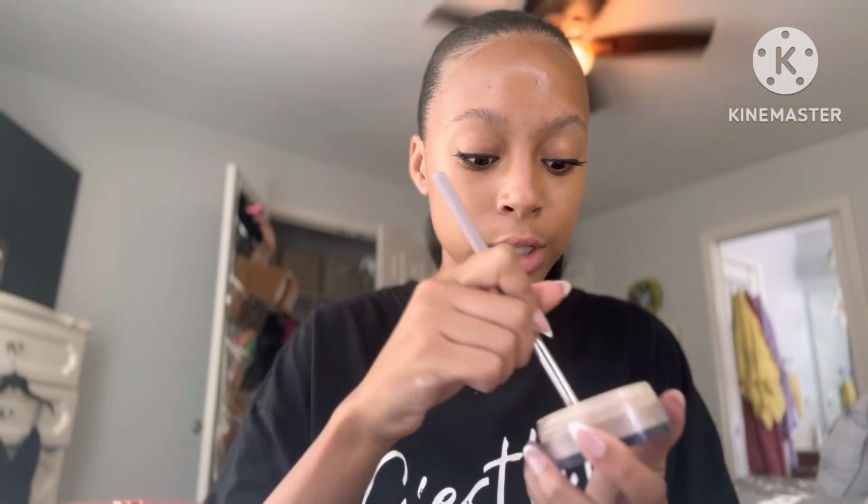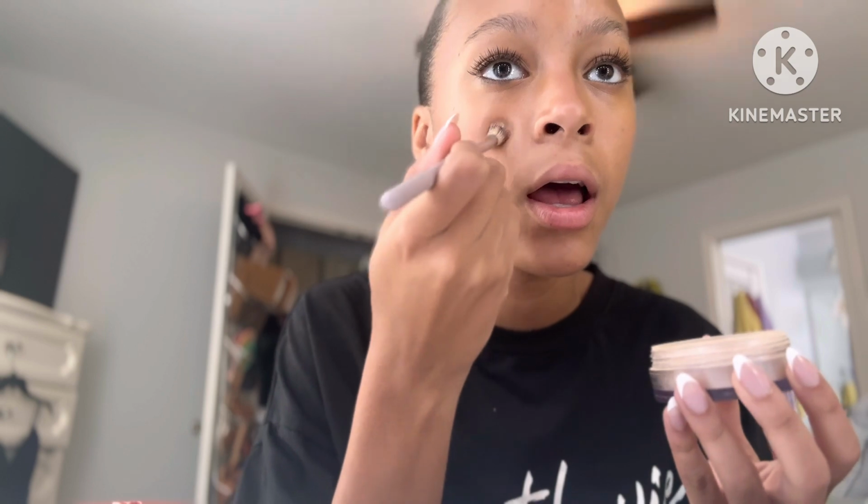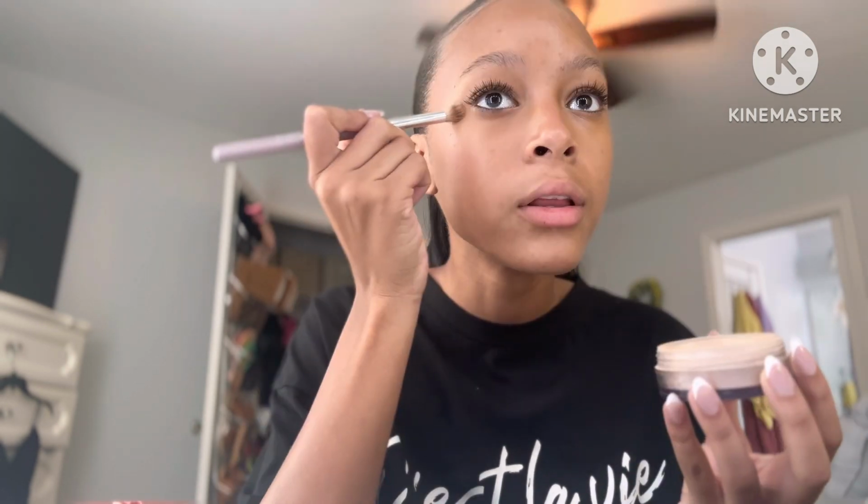Now, I'm gonna take my e.l.f. setting powder in medium, and first I'm gonna take this fluffy brush and go over the specific areas that I had concealer. This just makes it more precise before I go in with my powder puff and kind of set the rest of my face.